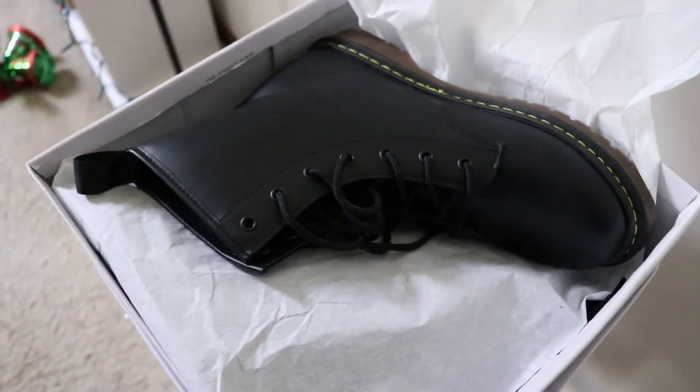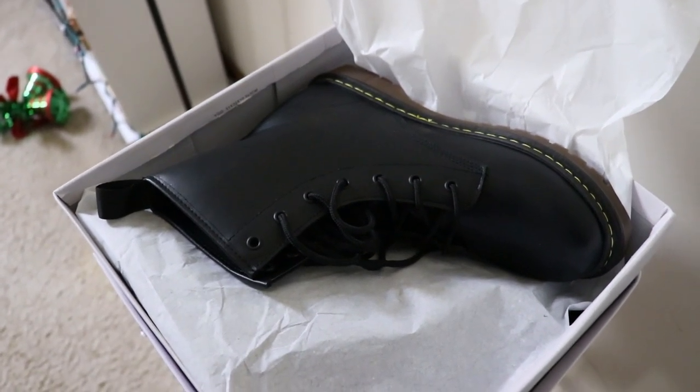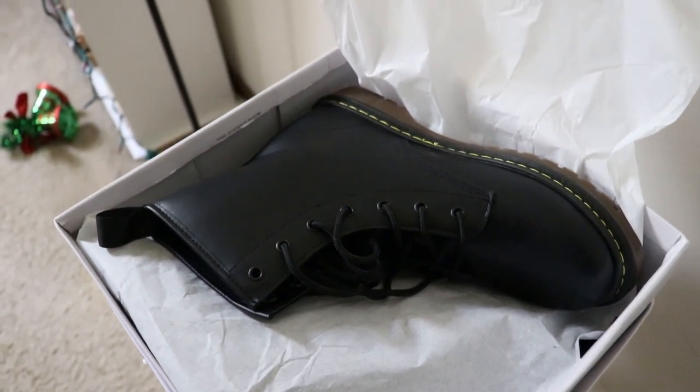Also, I bought these boots and I'm going to test them out today and see how comfortable they are. Yeah, that's what I'm going to wear today. Hopefully they don't hurt.